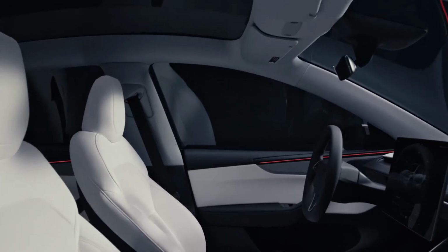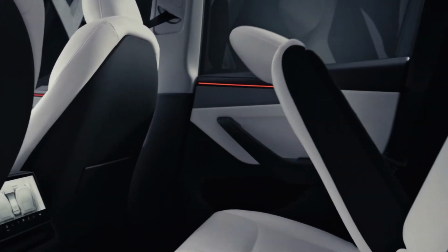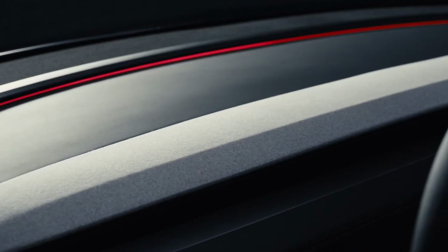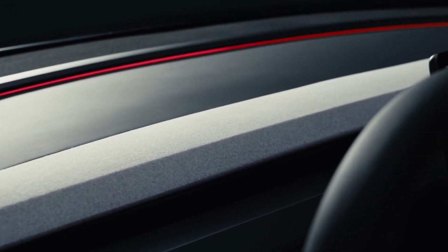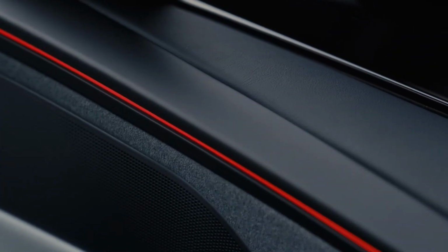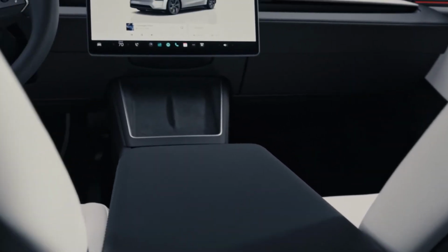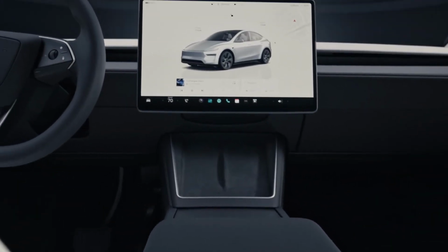Well, one thing they haven't backtracked on is the powered second row seats that fold flat electronically. That's a first for the Model Y. And the trunk now opens automatically when you approach the car, thanks to ultra-wideband technology. Those are both great additions that add to the overall convenience and luxury of the Model Y. They're really packing in the features with this refresh.